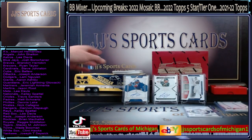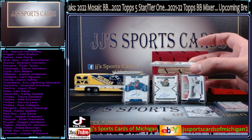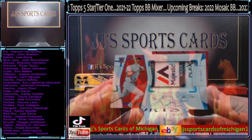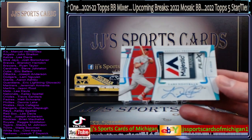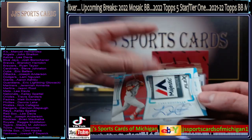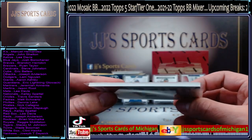All right, next up. Oh, what do we have here? This is pretty sweet. It's that time, JJ's. 1/1. Lars Nootbaar going to the Cardinals. Steve Johnston. Nootbaar. 1/1. JJ's back on it. That is what we do. Little bit of white showing right there on the very edge of that turquoise foil, but that tends to happen with these thick card stock.